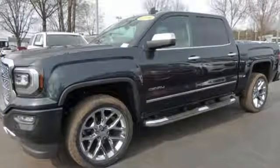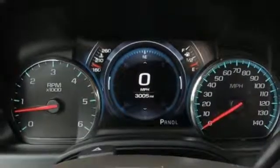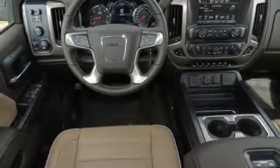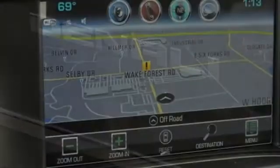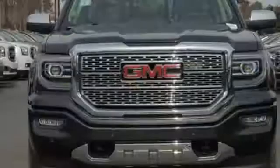Ecotec 3 engine, magnetic fluid-filled shocks, driver selectable mode, active grille shutters, Bluetooth wireless audio streaming, power tilt-down heated mirrors, front heated and ventilated leather bench seats, aluminum wheels, magnetic fluid-filled rear shocks, configurable instrument gauges, and automatic transmission. Smart capabilities, strong performance, GMC.